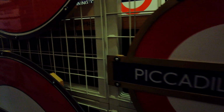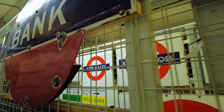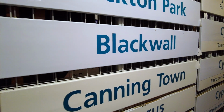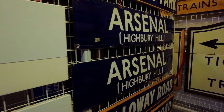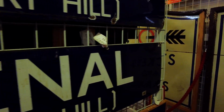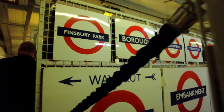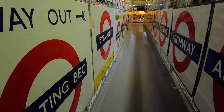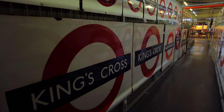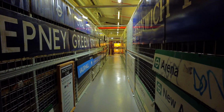Piccadilly Circus, more of the Bank, Blackwall, Canning Town, two here for the Arsenal. Bridge. Many for the Embankment there. King's Cross, Northfield. I don't know, the trains don't go out to Northfield anymore. Greenwich Pier, Stepney Green.